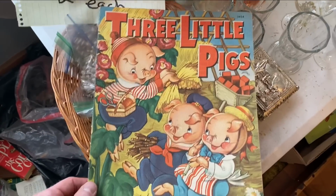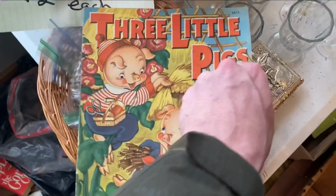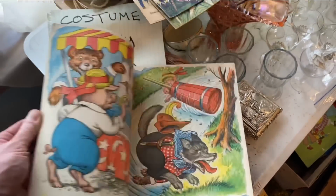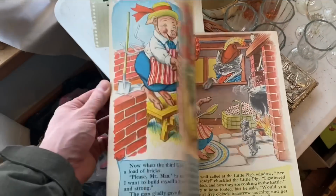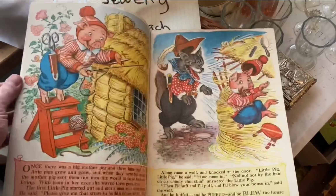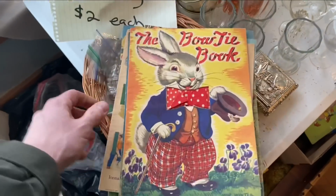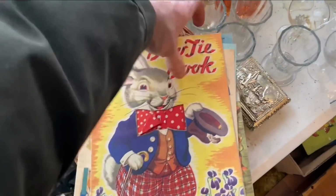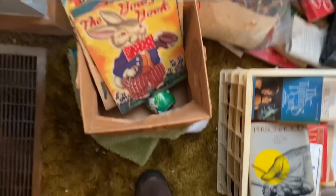And the Three Little Pigs, that one dates back to 1942. So these are cool. You could try to sell them individually or as lots. These are just nice, really have the bright original colors still intact, so I love that. These are nice pieces. So pick these up as well. Add it to the small box here.